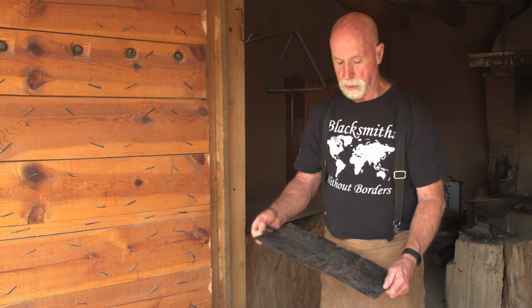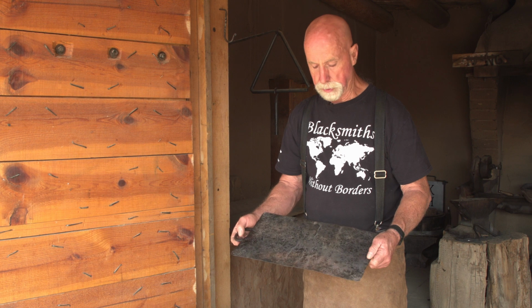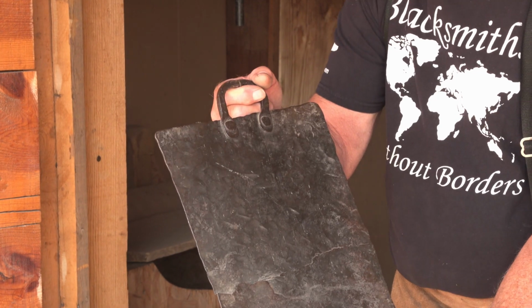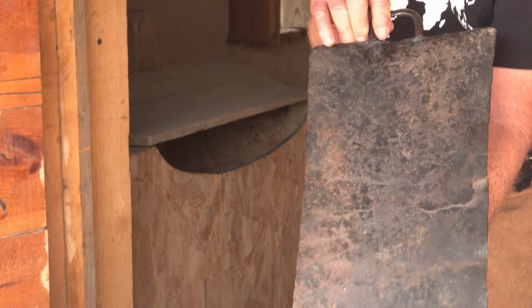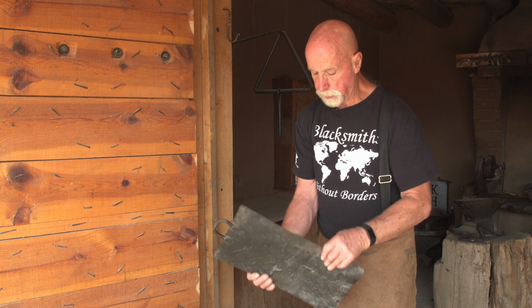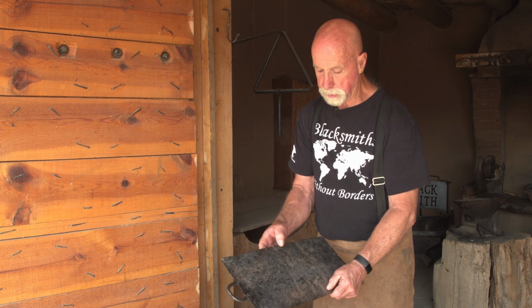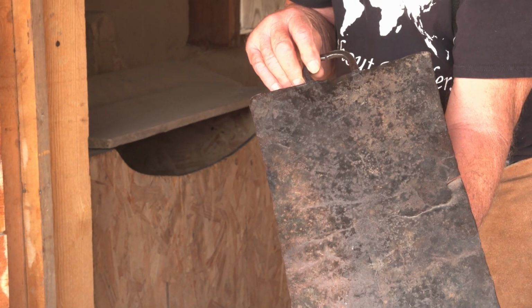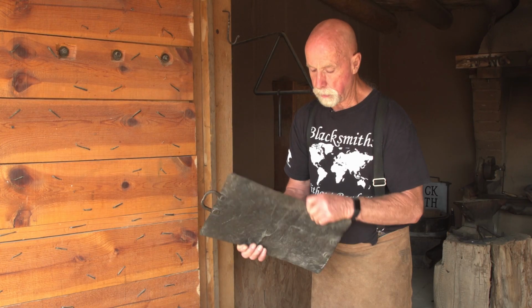One of the other things that was pretty common, and I mentioned that they would make utensils for cooking, is a plancha. And you can see how this has been hand pounded. You can see all of the different hand pound marks all over it. It's been used for many years. You can see how it's finally started to deteriorate. But it's actually a very well made utensil.